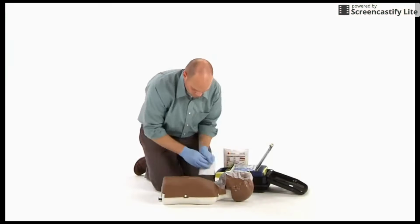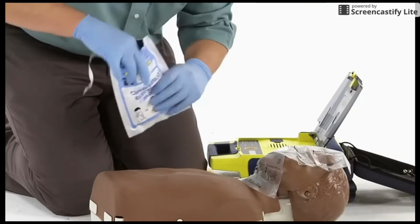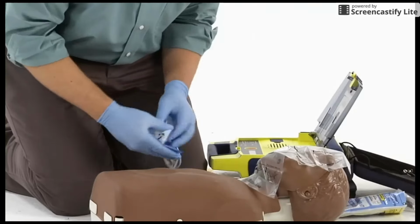An AED can also be used for children and infants who are not breathing. Use pediatric pads if they are available. Operate the AED and apply the pediatric pads to the child's chest the same way you would for an adult. For a small child or infant, the pediatric pads may be too large to fit on the chest without touching each other. You may need to attach one pad on the center of the chest and the other on the back between the shoulder blades.